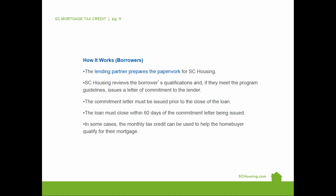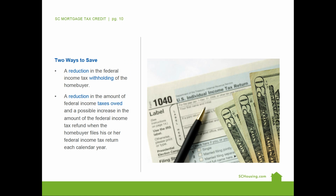We will send it. Normally it takes us only a 48-hour turnaround for approvals, so it's very quick in our office to be able to get that approval for the tax credit. And a loan must close within 60 days of that commitment letter being issued. But I will let you know up front, say you're working on the loan for 60 days, you get your commitment, here's another 60 days. Well, if it goes over 120 days, we do have to revalidate the income prior to closing, because something could change between that time and you may not qualify because your income might have gone up in that time period. It's not a disqualifier, it just has to be re-verified to make sure that your income hasn't jumped or something, which could happen.